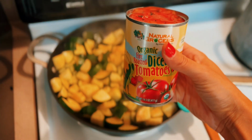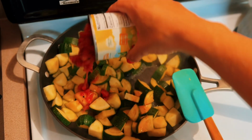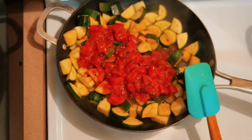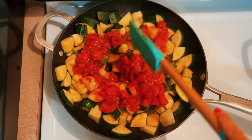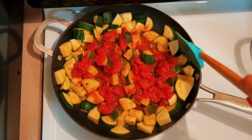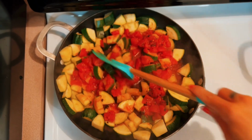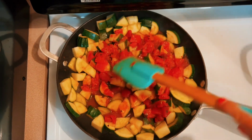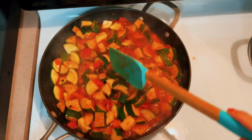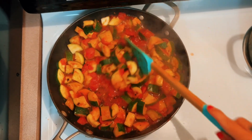I've got my organic diced tomatoes. I'll pour these in the zucchini mixture here, and I actually am using fire roasted tomatoes. The recipe called for, what was it, oh my gosh, I can't think of it, the tomatoes that are pretty much whole but they've been in a can. Oh my gosh, stewed tomatoes, is that what they're called? And so what I had was fire roasted tomatoes, so I rocked with that, and I just let it simmer for a couple more minutes.